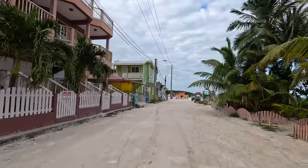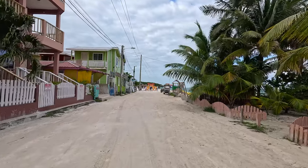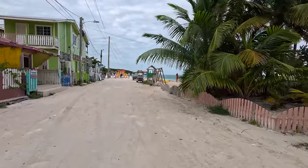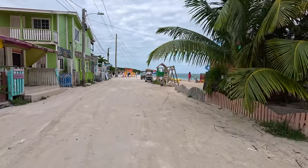You can see the sign for the Split there at the end of the street. We'll be working our way down there. And those are condos right there on the left, and there are several for sale. I think they're all for sale, actually.